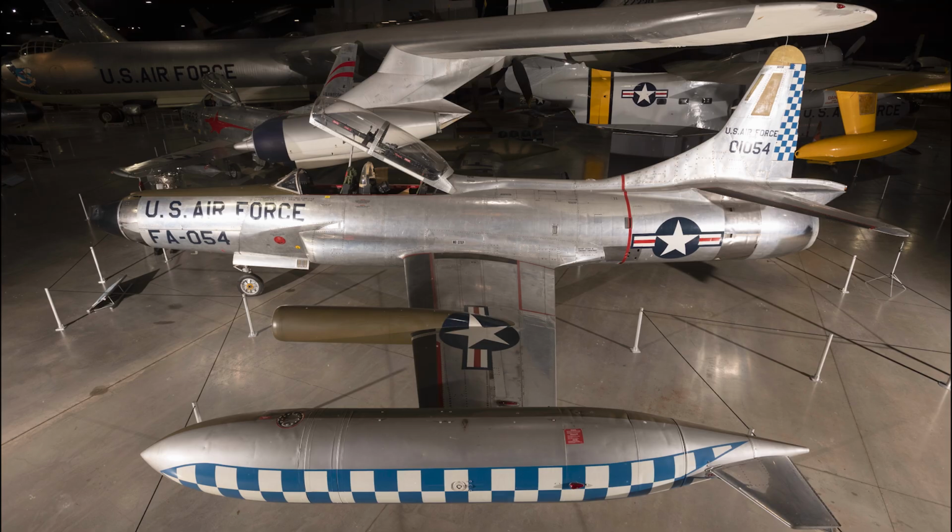"Command, Hercules 2-1, resupply complete, returning to base. Fuel state sufficient for alternate airfield if primary is under attack." The voice that came back was grateful. "Roger, Herc. You just saved 12 lives down here." Romano smiled. The propellers that were supposed to belong in museums were saving American lives every single day.